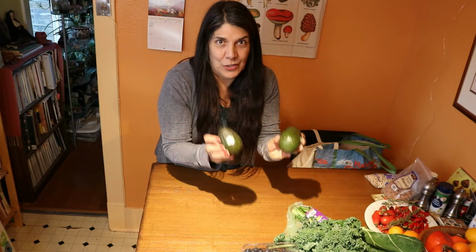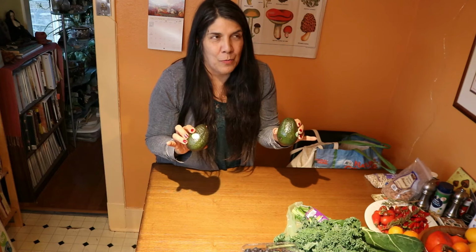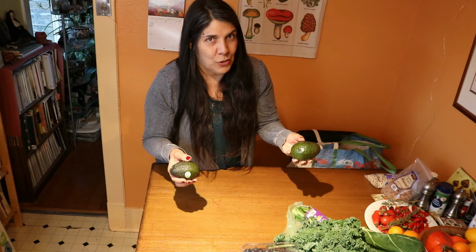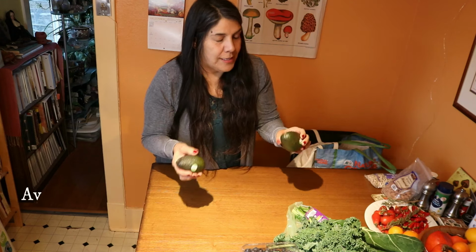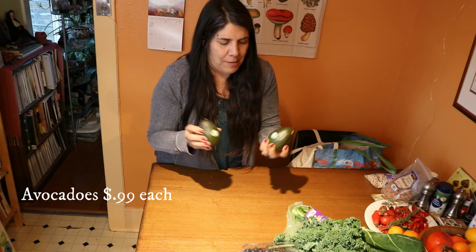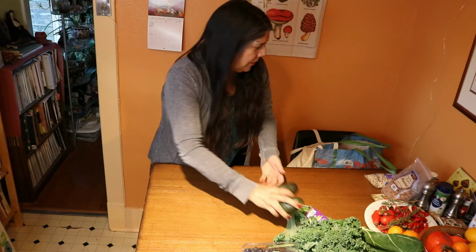These were on sale too, finally. I just refuse to buy avocados when they're more than like $1.50 each, and they've been more like $2.50 each lately. So these were 99 cents today if you're a store member, which I am. And so I got 2 of those.